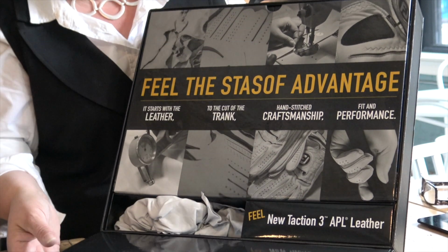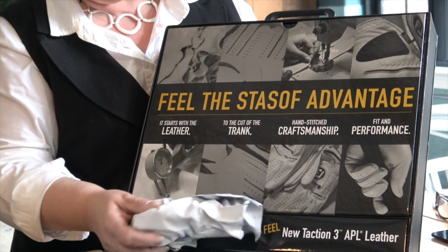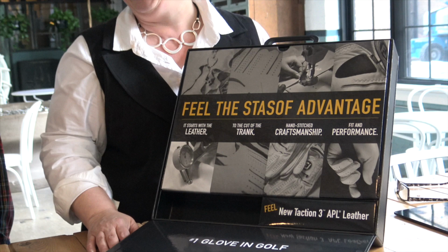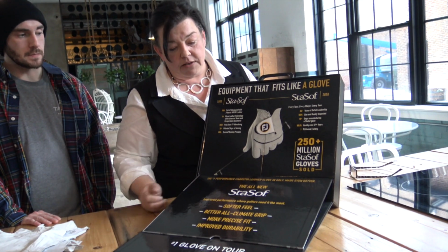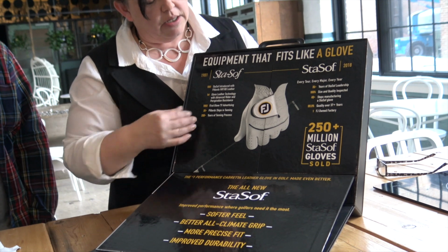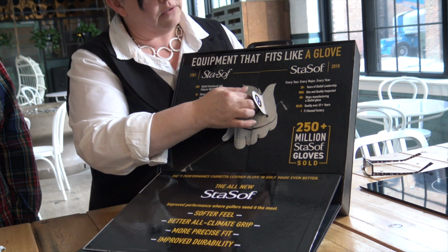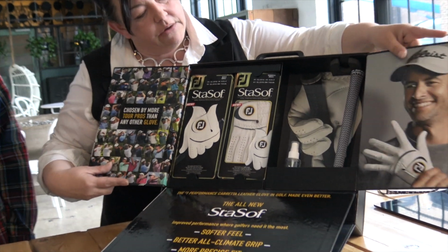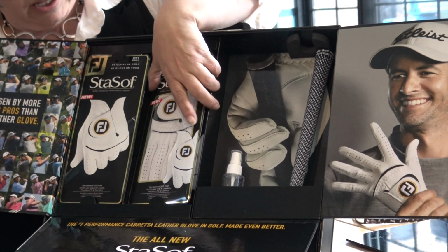As you open it up, it's this beautiful visual piece, and then they provide a sample of the actual leather that they're creating these gloves out of. I can't stop feeling it. I know you can't tell on the camera, but it's such a fabulous feeling fabric. Then this panel drops down, and there's more information about the product. This is a flap on the gloves, and then this opens up. A lot easier than I'm making it seem. There are more visual pieces, and inside here are samples of the gloves to try on.